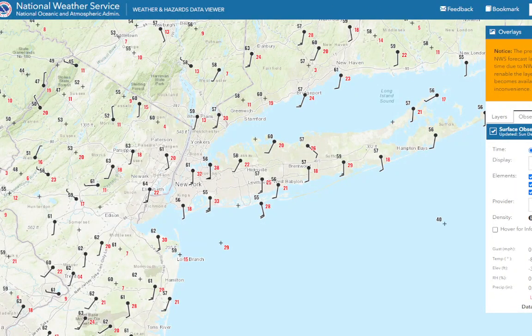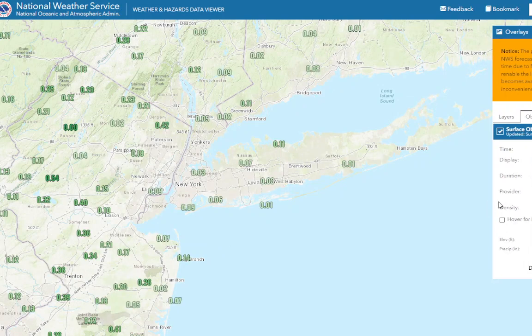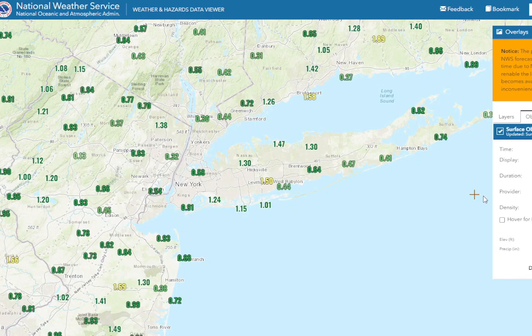I'm going to go back to the weather and hazards map and look at the rainfall amounts so far. And we'll do the 24-hour. And you'll see here that, amazingly, we don't have anything in effect. I don't see any shades over us. All right, that is definitely wrong. That is not right at all. I don't know why this isn't working. We'll do 12 hours. All right, that seems to work.